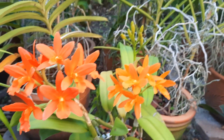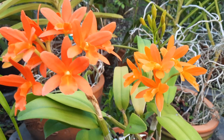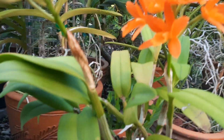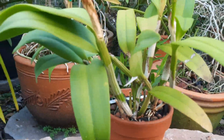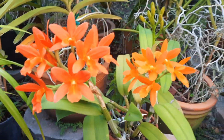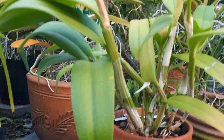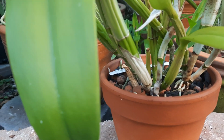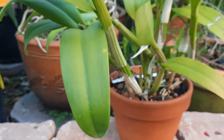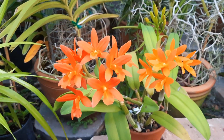This one has 3 flower spikes. One is fully open, one is on the way, and another is maybe next week. So she blooms for me once a year. I don't think I've had her bloom more than that. But we will see. The more she matures, the more flowers she gives. So same clay pot, expanded clay pebbles, media with charcoal and coconut husk. And this media I love. My orchids, Cattleyas and Dendrobiums, are doing so well in this media.